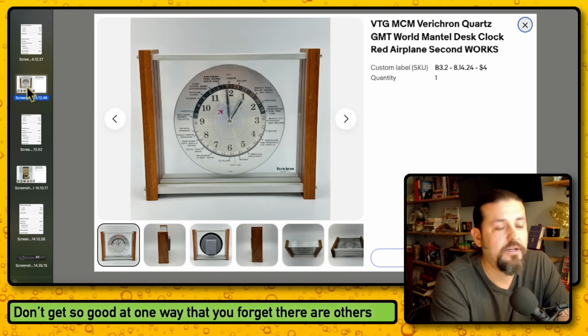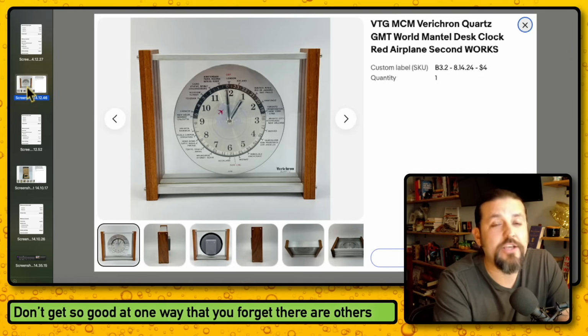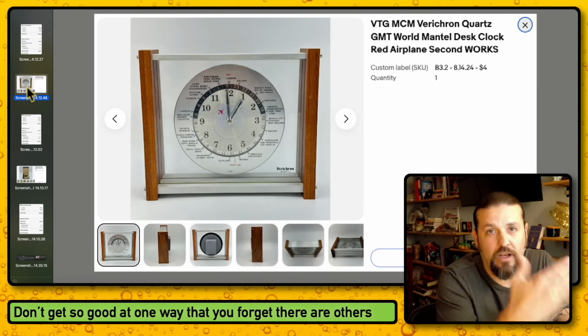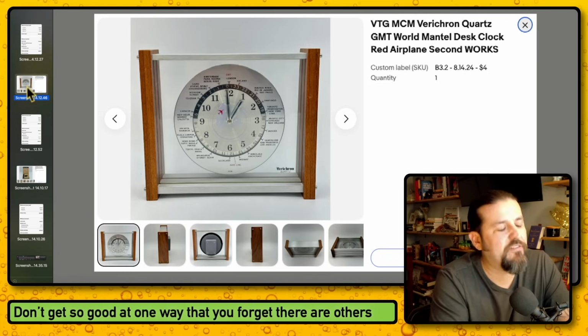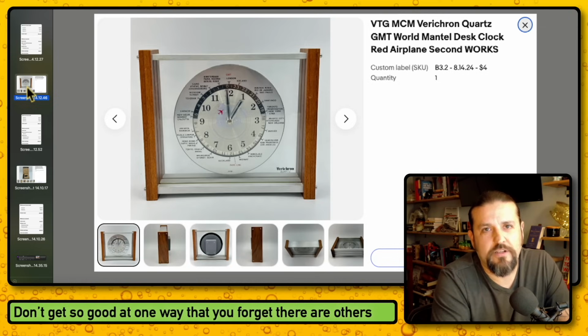I made it work. I don't just like watches or timepieces, by the way. I love clocks as well. Mantle clocks, grandfather clocks. I love all things that tell time. I have a weird thing with time. Maybe one day I'll talk to you guys about it. I'm not sure yet, but I have a weird thing about time. I constantly have to know what time it is. I don't know why. That's just me.